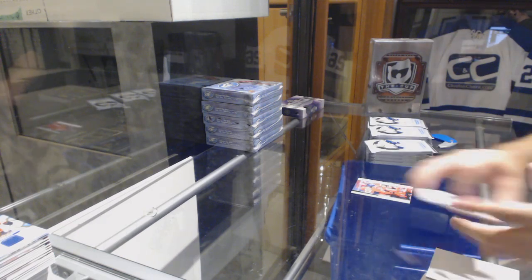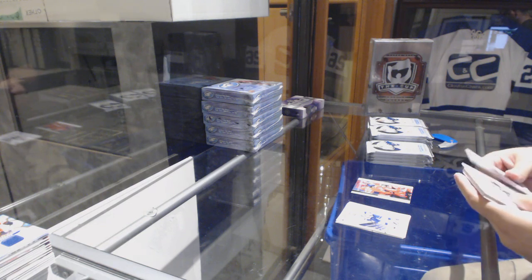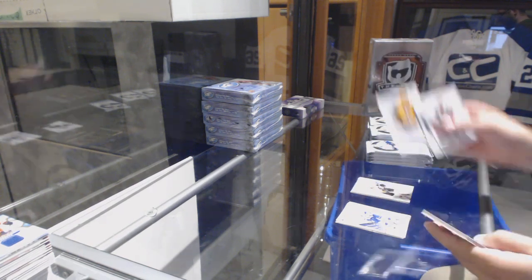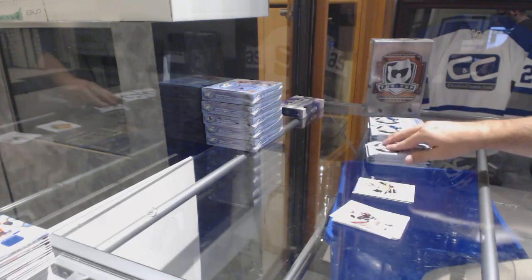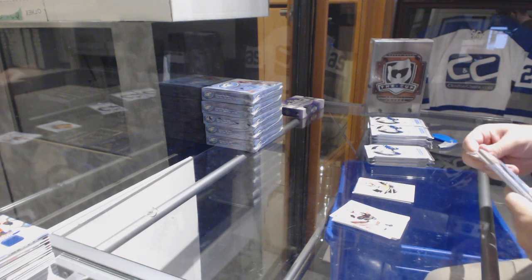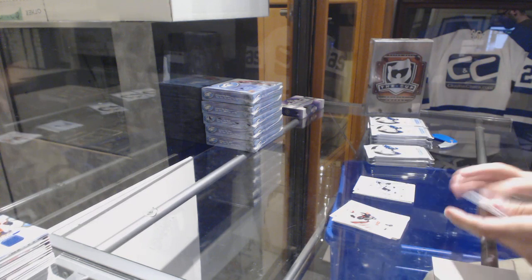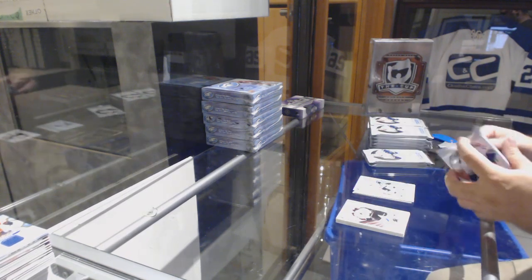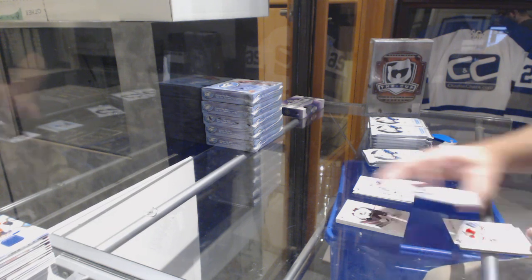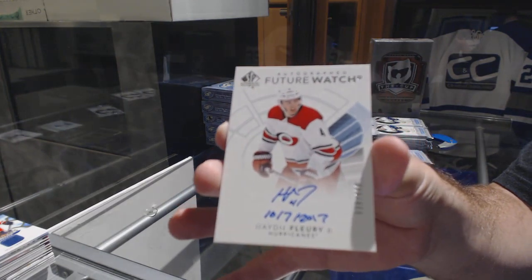Moments of Alex Ovechkin for the Caps. Future Watch for the Flyers, Nolan Patrick, and a Milestones of Mario Lemieux for the Penguins. The butter packs, I tell ya. Spectrum Future Watch of Michael Amadio for the LA Kings. We've got a Future Watch Auto inscribed for the Canes, Hayden Fleury.